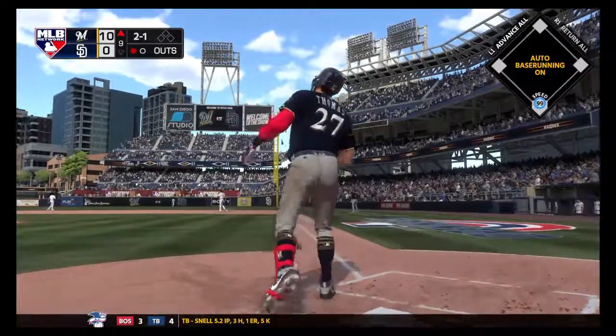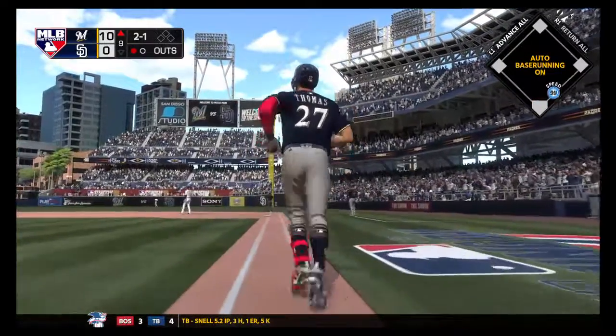To right field and deep. Look at this thing go. Gone!